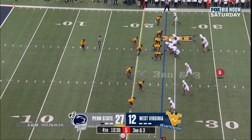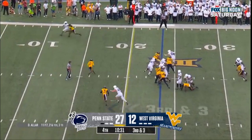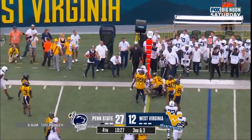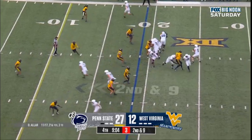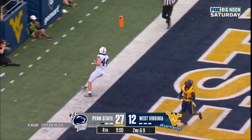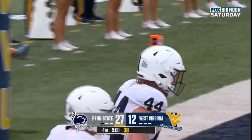That's what you love to see, a guy just pursuing the football. Katron Allen back in the game and running back. Allar, throw it. No, he wants the quarterback run. Nice stiff arm, stays on his feet, leans forward, and picks up the first down. Rabula in at quarterback. Rabula will throw it. Caught! Touchdown! Wow, what a wrinkle, Tyler Warren.